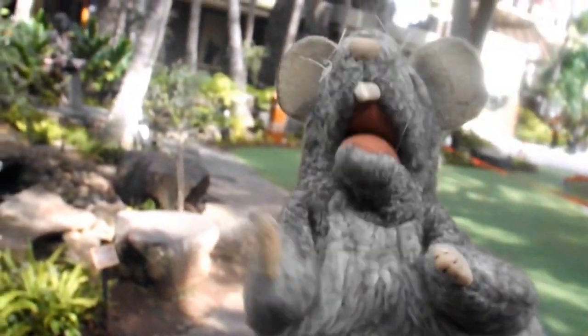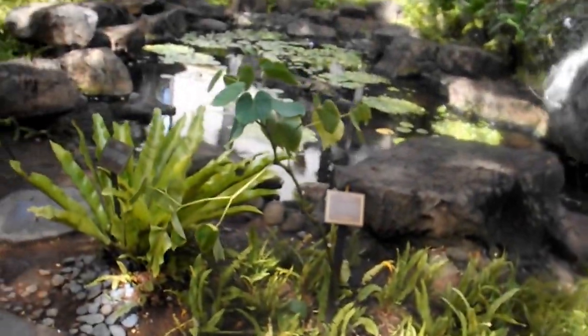Hello, it's me. I'm here at the Royal Hawaiian. And it's beautiful. Look at this tree. Look at this gorgeous tree above me. Wow. Look over here. There's a pond. Beautiful pond. And all kinds of other pretty stuff. See? You're missing out. This is a beautiful place. So, ta-ta for now.